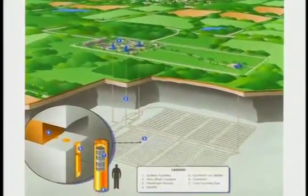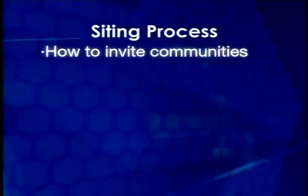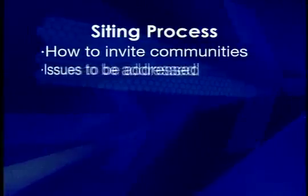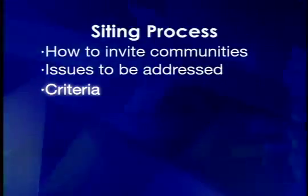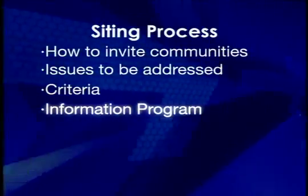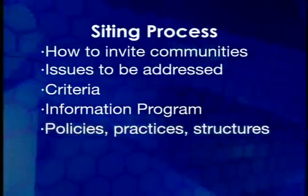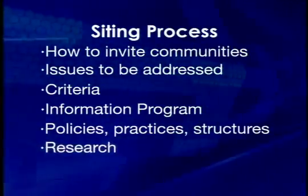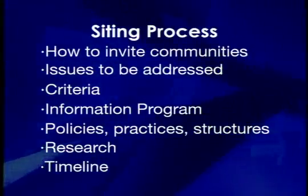The NWMO expects its dialogue on collaboratively developing a siting process to provide guidance on a number of questions, including how communities will be invited to express interest in learning more and how to become involved, what issues need to be addressed and in what sequence, the preliminary criteria for selecting a site, what information and education will be required to support the process, what policies, practices, structures, and other arrangements will be needed, what research needs to be undertaken, and also over what timeframes siting should occur.